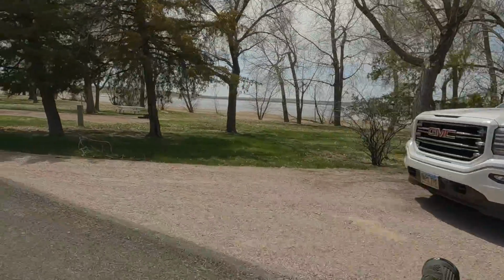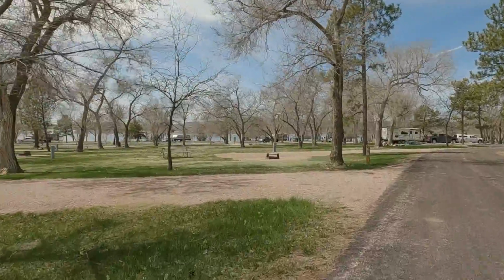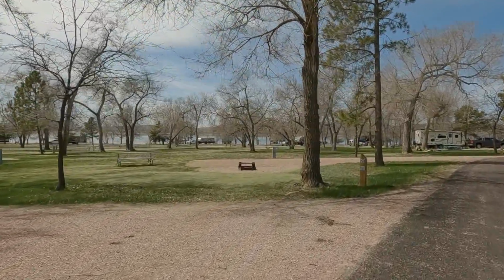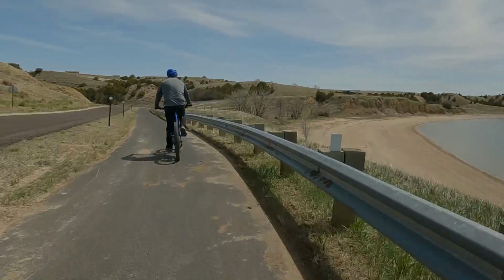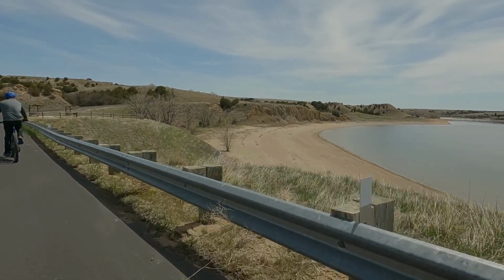So if you decide that you want to go to Hot Springs, a great place to camp, RV camp, is Angostura Recreation Area. Yes, and bring your bike with you. There's the multi-use trail right there. It runs 5.2 miles one way, so 10 miles if you do the whole thing, out and back. There's 36 miles of shoreline. We saw fishing going on. There was boating. It's an amazing little place. It's gorgeous.